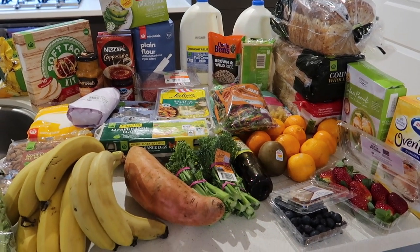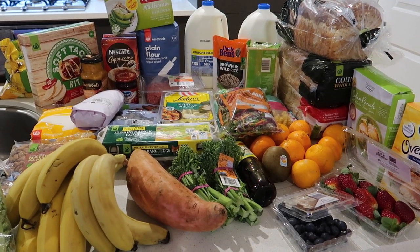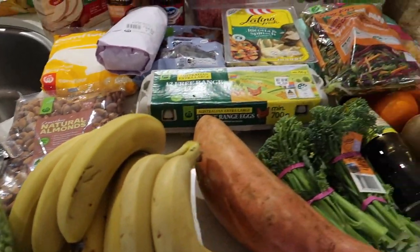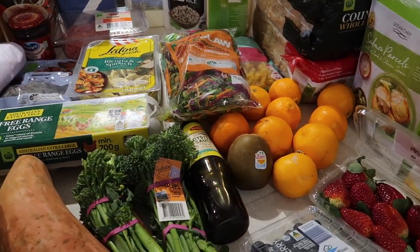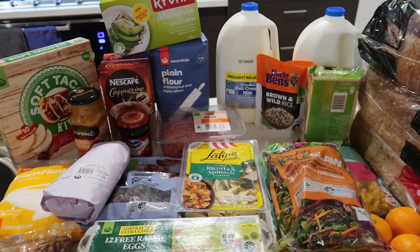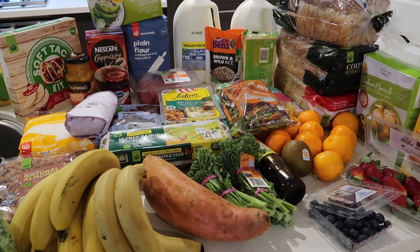The next day we got a grocery haul from Woolworths online. As you know, we use cash rewards to get 5% off each time, and I really like using it online because I can put it all into my trolley, work out how much it costs, and work out if I've got more money to spend. So today I got a couple of things for future meals because I had the spare money.